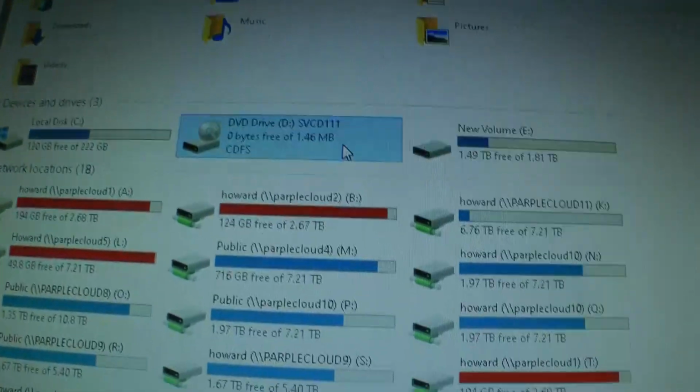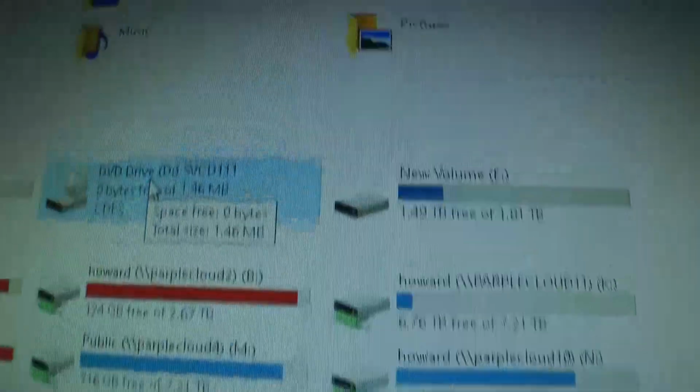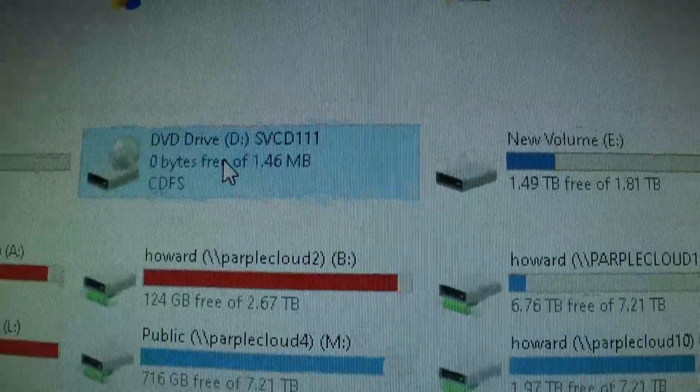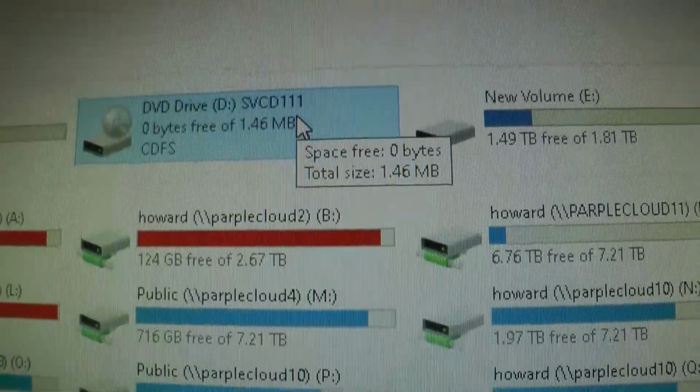Okay, so we're in my computer now. We've got here the DVD drive. You'll see there. Let's double click it. Let's see what happens. Is it going to do anything? Oh, look at this. Oh, that is just unbelievable. It comes up with its own Windows player. Look at this.